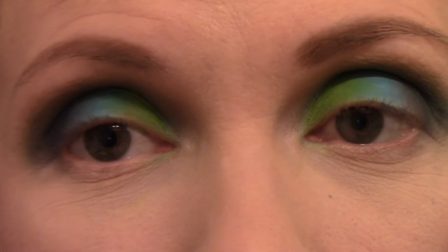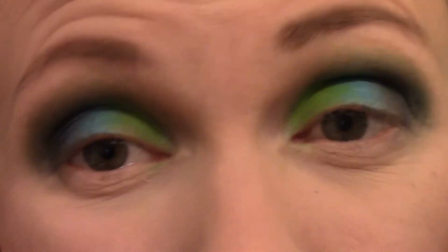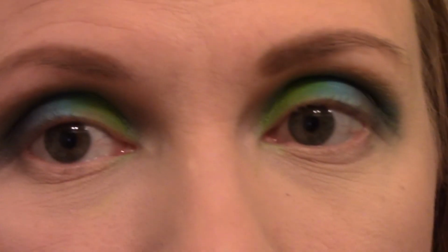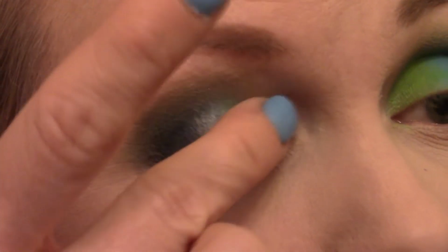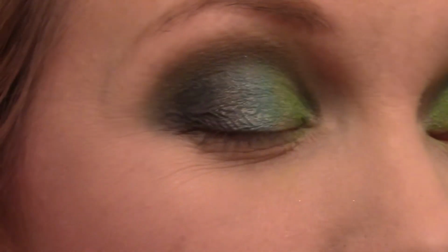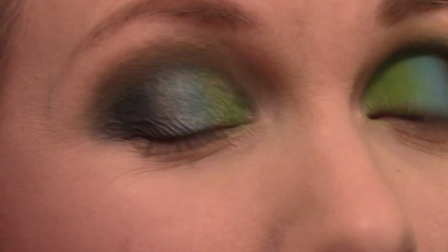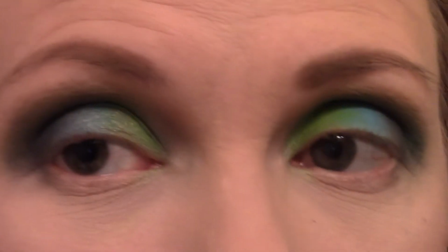All right, let me zoom you in. Okay, so on this eye, I'm going to use the transformer that's on the side with the pinks. And I'm just going to use my finger. You can see how that kind of transformed it to a shimmery, and I have to say I'm not super happy with the way that looks right now. I think it looks a little bit chunky on this blue section right here. So let's see how the other one looks.